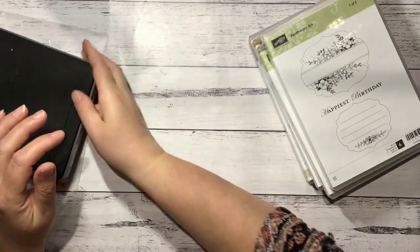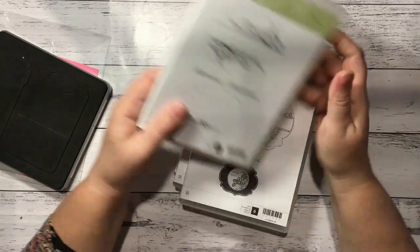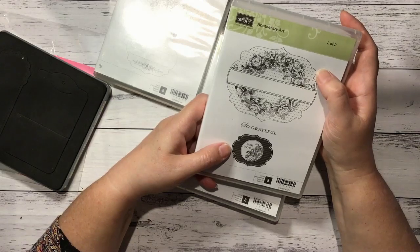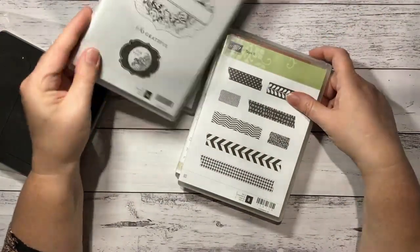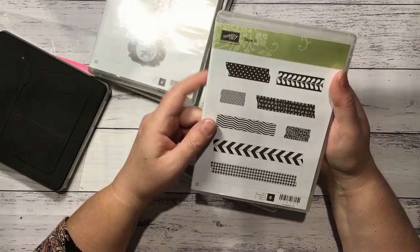Stamping up. And some more Stampin' Up stamps. I've got those ones, I like them. And those ones. So they're apothecary. Is that how you say it? Art. Apothecary art. Tape it. Love it. Hey, it's like washi tape. Do that in all different colours.